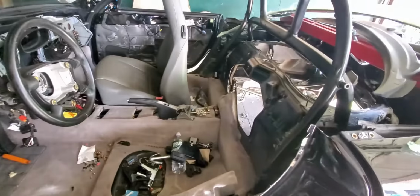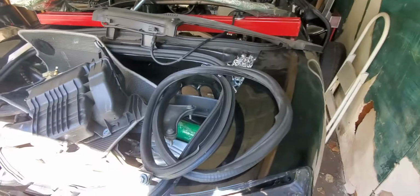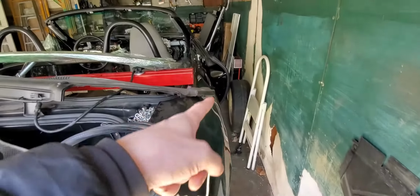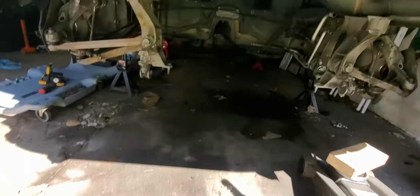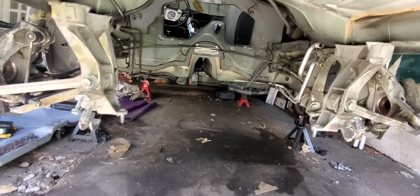So here it is. And over here I already removed the fuel pump, everything from here except the brake booster. Also take a look here, the whole trunk is filled with parts. The wheels, those doors, they only need 2 bolts to be removed, so they're going out. And here's so much space, holy crap.